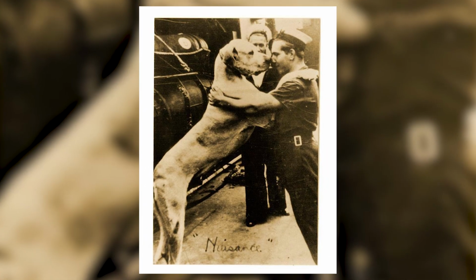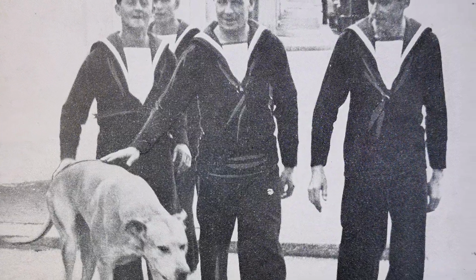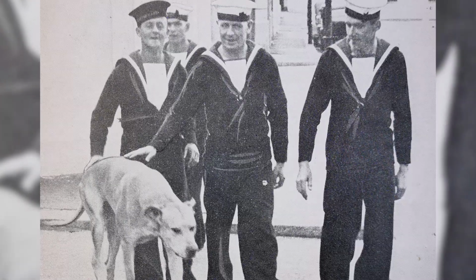The seamen actually grew fond of him. They started to feed him different treats, including beer. They used to give Just Nuisance beer even, guys. That's how spoiled he was by the seamen who passed by. And obviously the seamen, the Navy men, all had the same uniform on. They all looked the same to him, so every seaman in the Navy was actually his friend.